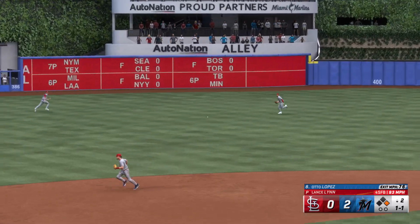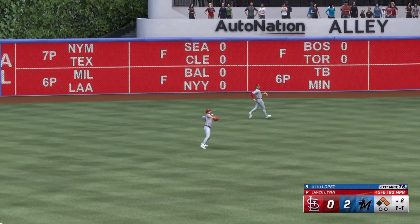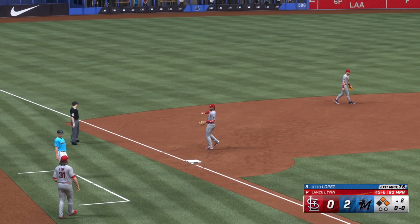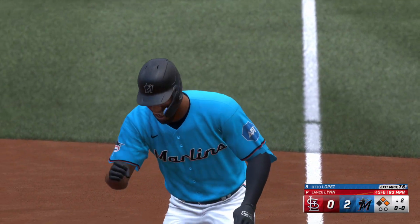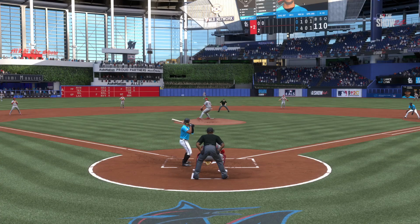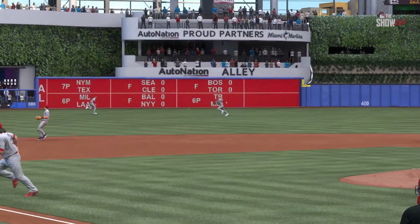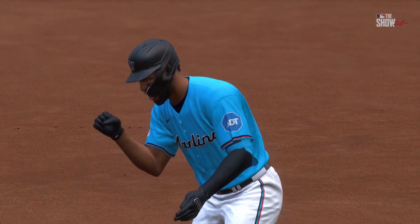Into left center for a base hit. Throw back in quickly. First and second now with nobody out. Back-to-back singles. Nice line drive to the pull side right there, but he didn't spin off of it. That's the key. You still have to extend through the baseball in order to hit a line drive like that.